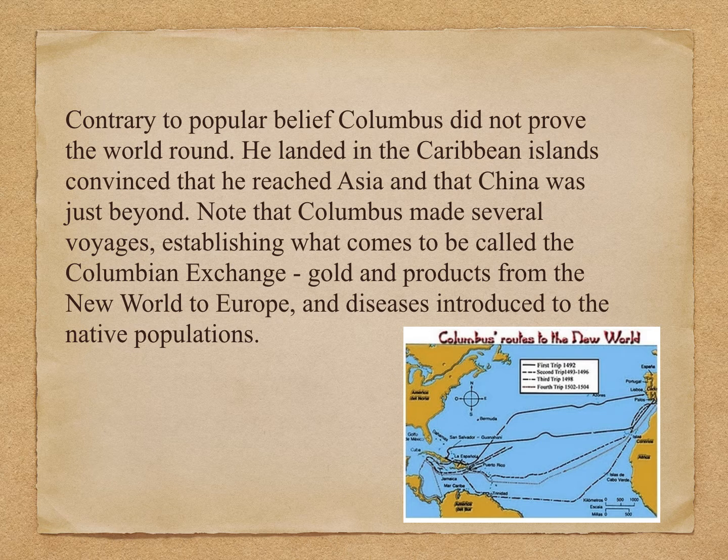He established, though, what came to be called the Columbian Exchange. This was basically an exchange, of course, being back and forth. So gold and products from the New World were being shipped to Europe. And because of the European contact with the natives, you had diseases and you had, of course, violent oppression on the part of the Spaniards, the conquistadores, into the New World native populations. So this is my overview of exploration. I hope it helps in your reviewing of Palmer material in Chapter 2.